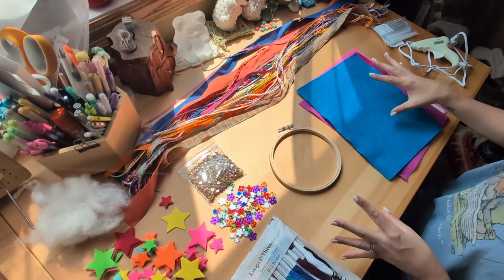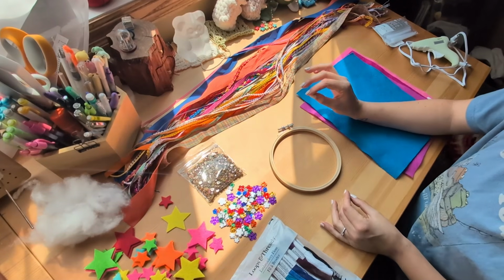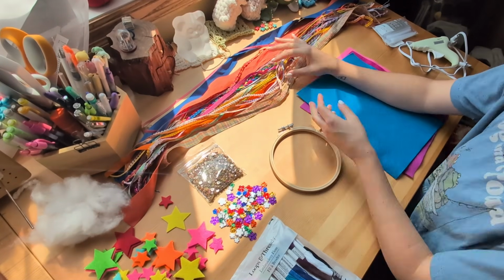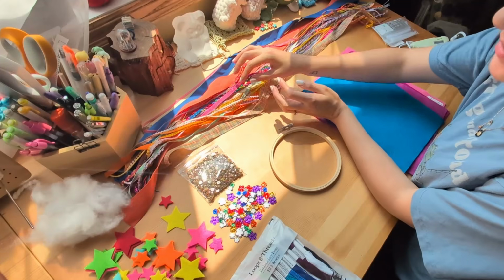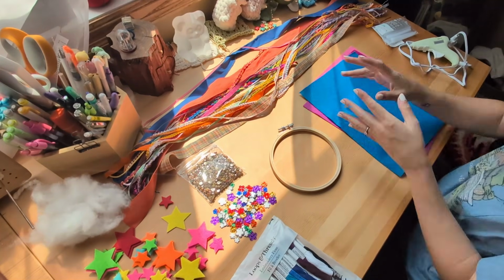Here is all my stuff. You can tell it's going to be amazing already. I feel really good about all this. So I got these ribbons at Michael's. It was a pack of random colors together.